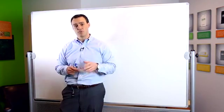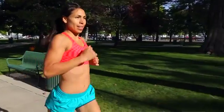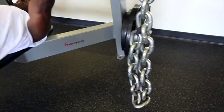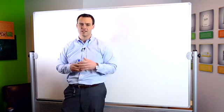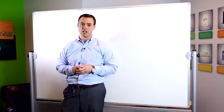The next product is Fuel. Now these electrolytes are a little bit different than that which you see in Hydrate. Fuel is actually designed to have maximum electrolyte delivery. You can sweat up to 10 liters a day when you are exercising. That's an amazing amount of volume that one loses, and those electrolytes follow suit.